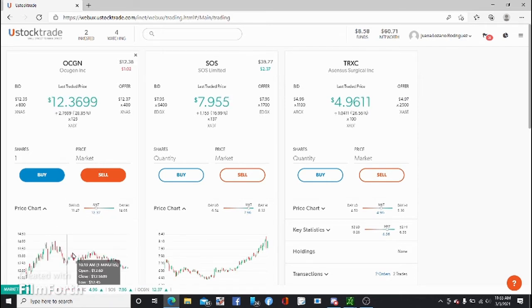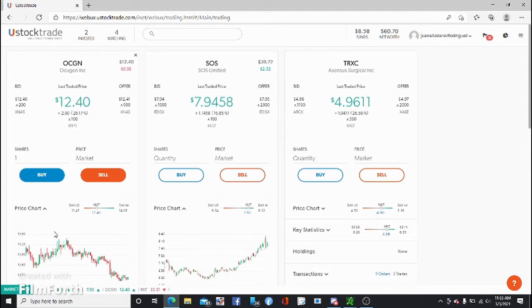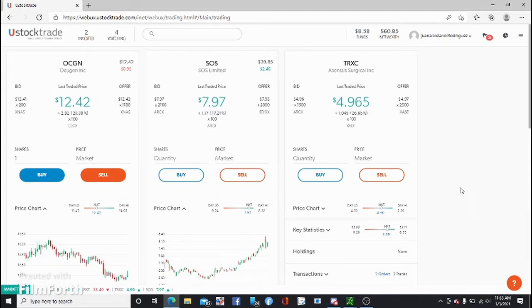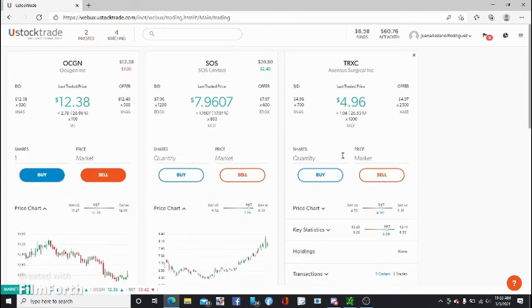So again, you got your price chart here, and again, it's really not something that I would rely on for trading. But you saw just how quick we were able to get into this trade. I think it's honestly a little bit better than Webull. Webull's not as fast as Thinkorswim, but they are pretty good. But I mean, this is right up there. This is top notch for your fills.